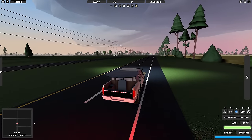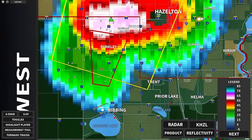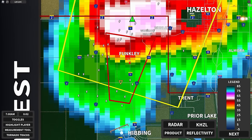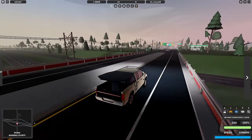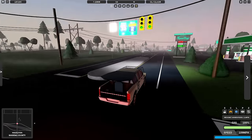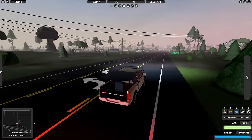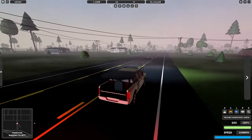Oh, I'm seeing power flashes. Yeah. It might be crossing the road, then. It looks like it is. It's heading up towards Funkley. Actually, it looks like it's going directly into Funkley, so that might be a problem. All right, we're starting to get that rain now. As you can see, it's going to be pretty intense driving through this rain because we're not going to be able to see the tornadoes for a while until we get right up close to them.